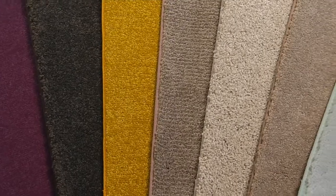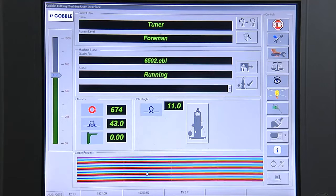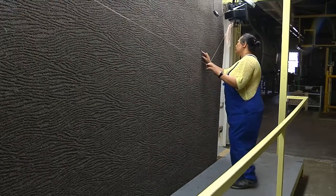For example, all cut pile carpets start out as loop piles, but the tops of the loops are cut by knives on the specialised cut pile machines. At all times, the tufting machine operators keep a close eye on production, and if necessary, some minor repairs can be made on the spot.